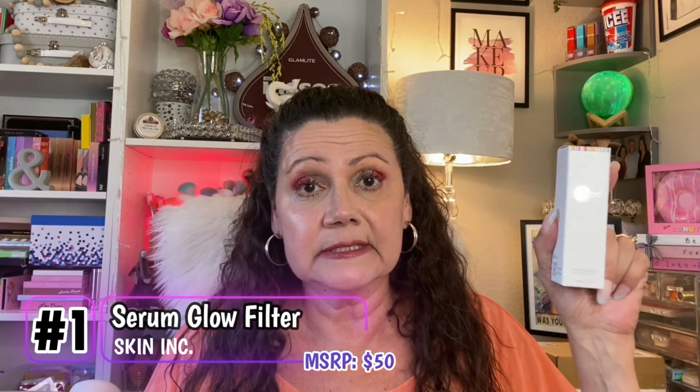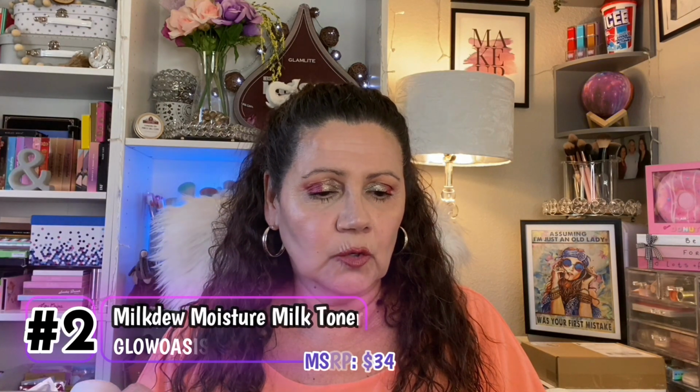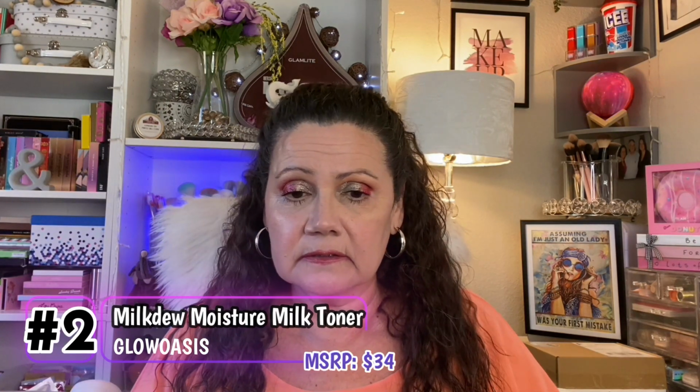We got a duplicate. This is the Skin Ink, the one that has those little bubbles in it. This is the Serum Glow Filter. You guys remember this one, right? For $50. And then we have the Glow Oasis, and this is also the Milk Dew pH Balancing Moisture Milk Toner. And this is just that big bottle of milk. For $34.